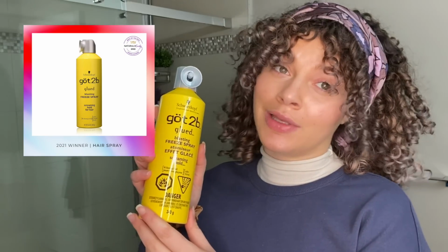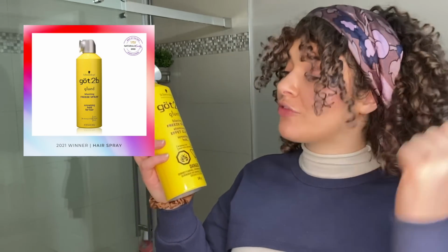the top rated hairspray, best of the best, was got2b Glued. This is the Blasting Freeze hairspray. And every time I see this product being used, I see it as an adhesive, usually for wig installments, as she does have screaming hold, so it will really put you in place. And it's also used for really spiky and wild hairstyles.